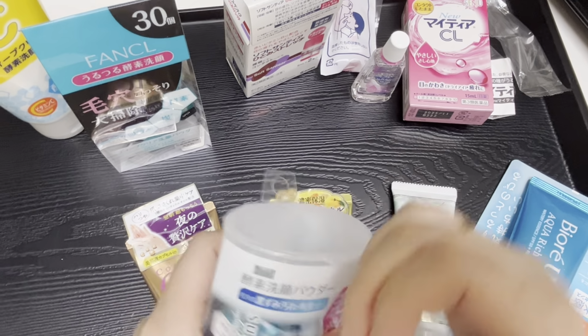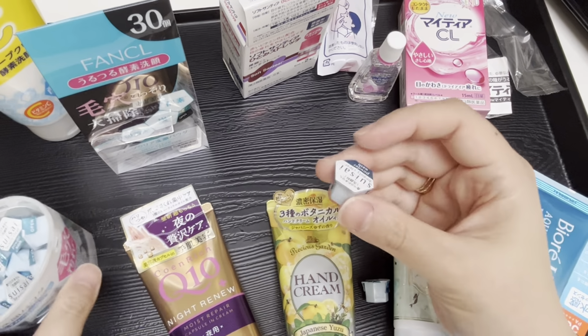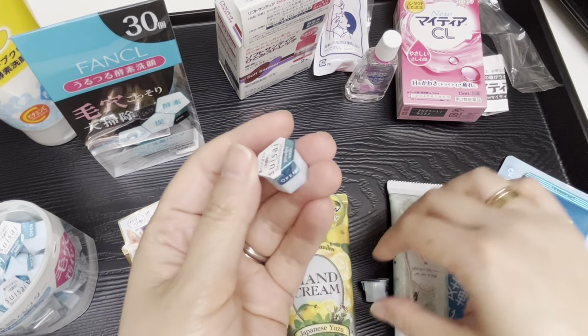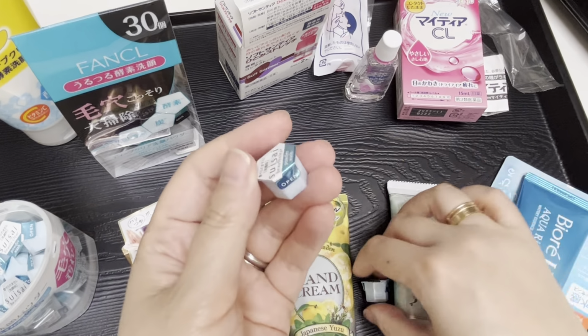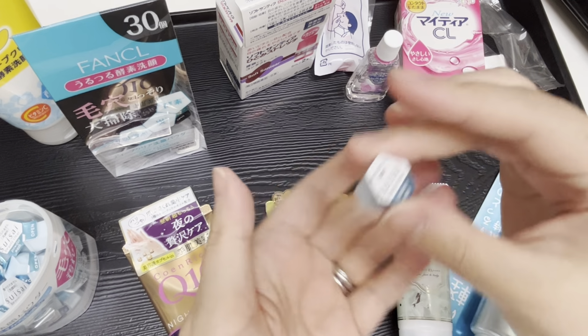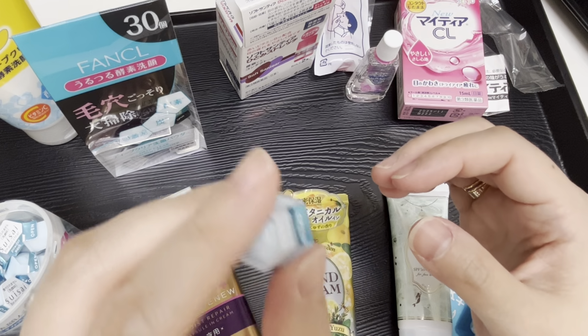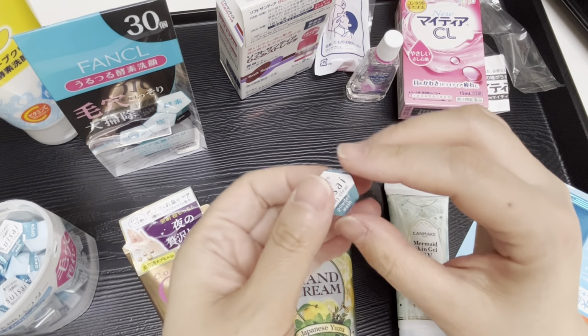So if I open this case, it's literally one little pod like this per use, and it's like a powder, like micro beads or powder type form. So when you open it, you activate it with water and then you wash your face. Easy to travel with, which was what attracted me to this.